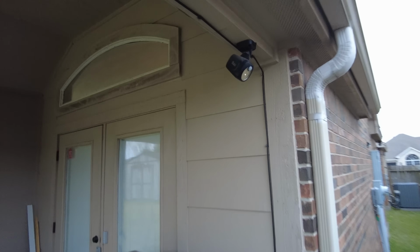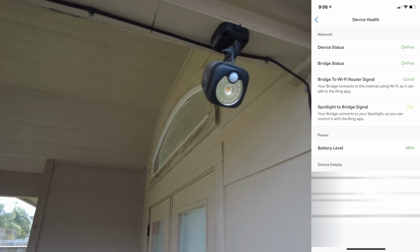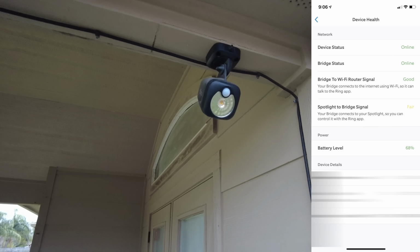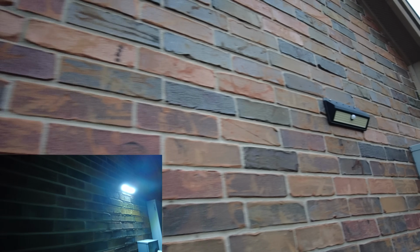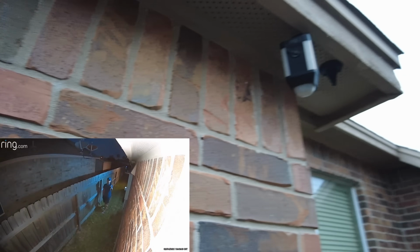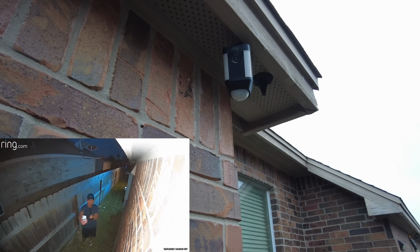Going to my other side yard, I have my Ring Spotlight still with original batteries, 1 year and 9 months, and still have 68% charge. The light barely gets triggered on here though. I also have another Lemontec solar light here, which helps light up the side yard and also helps in getting better footage of my Ring Spotlight Cam battery, which is my second oldest Ring product, 3 years and 4 months.